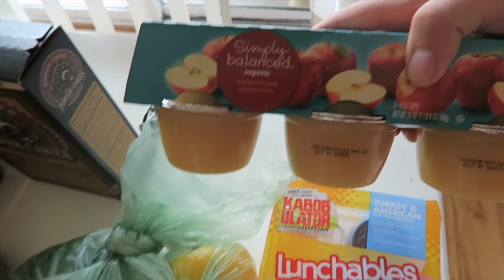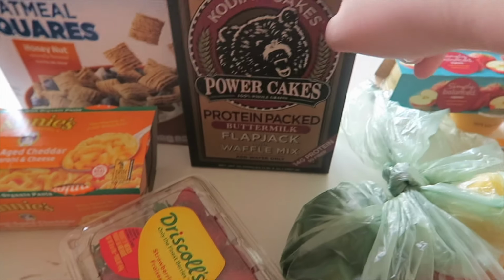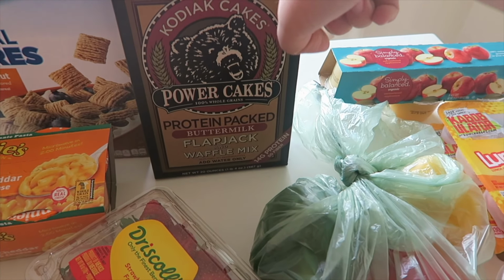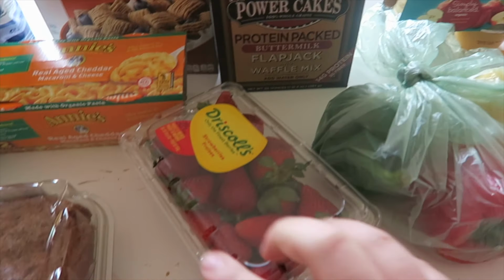This is actually for me. Emma's not a huge applesauce fan, but I like to have this as a treat for when I feel like I want to have something sweet. I got a thing of Kodiak cakes. I've never actually had these before, but I've heard really good things about them, so I picked that up to try. They're like protein pancakes.